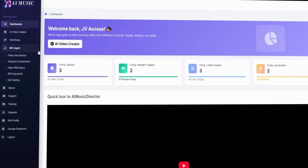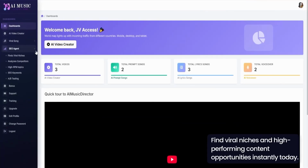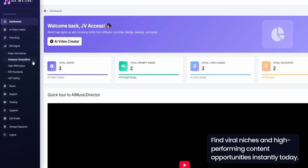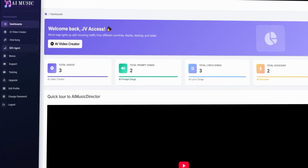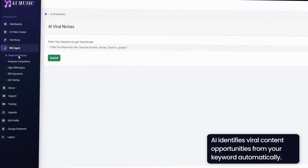Next, let's explore the SEO agent. Creating SEO content is simple. Inside, you'll find powerful tools to discover viral niches, analyze competitors, uncover high RPM topics, generate SEO keywords, and compare titles using A/B testing. Let's open Find Viral Niches.